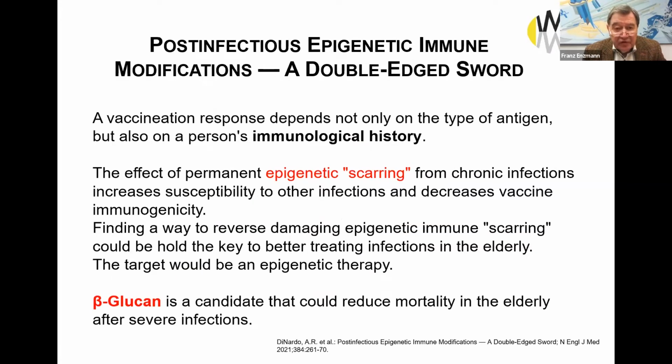Now, what's very dangerous when you get COVID-19 is epigenetic scarring. That means if you have had diabetes and other diseases, then you have epigenetic scarring. And there are only 2 compounds which take this away. Epigenetic means the methylation blocks the reading of the genome. And beta-glucan is one of the products which can rewind. So that means you reduce, by giving glucan, the damage by COVID-19.